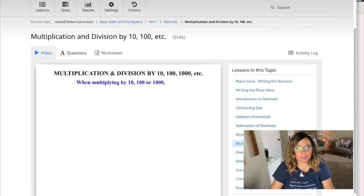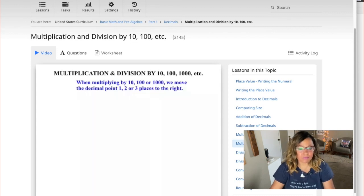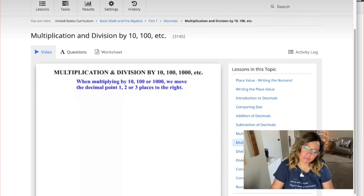I'm going to let you see a little bit of this. When multiplying by a 10 or 100 or 1,000, we move the decimal point 1, 2, or 3 places to the right.